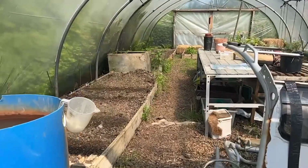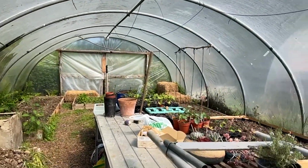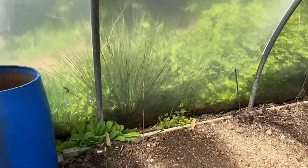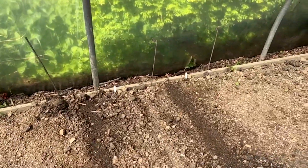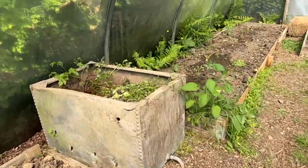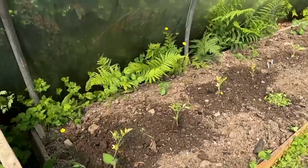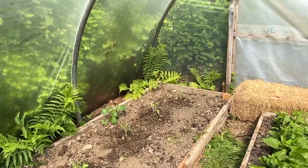So what have we got going on in here? Oh gosh, it's warm in here. So there we go. So we've got rocket, some more spinach. We've got more beetroots coming through in succession. More spring onions. We've got Toby's famous tomatoes. He is really quite a good tomato man.